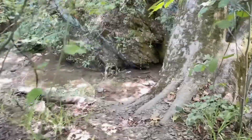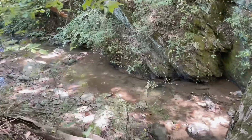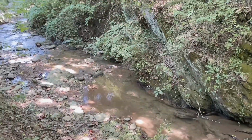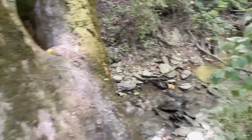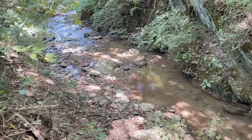They were so noisy. So right at the beginning, before you even get to the next part, there's a teeny little path off to the right here that you can go down and enjoy the little creek here. Big tree, flowing creek.